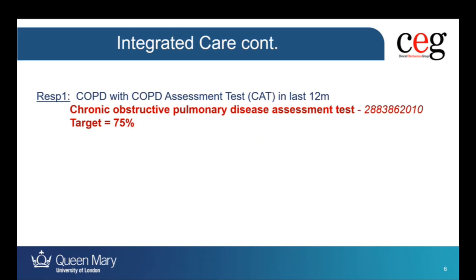Okay, moving on to RESP 1. So this is for COPD patients with a COPD assessment test in the last 12 months. So the payment code is the same, chronic obstructive pulmonary disease assessment test. But this has moved from a monitoring metric to a payment metric. And so now the target is 75%.